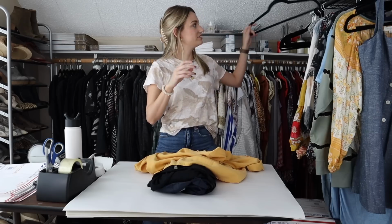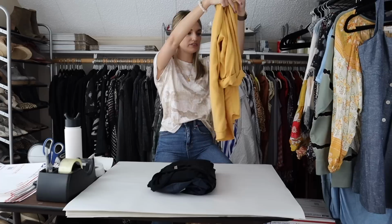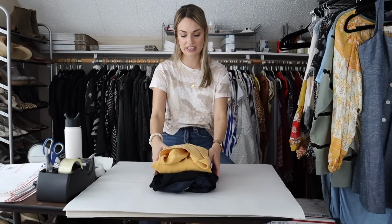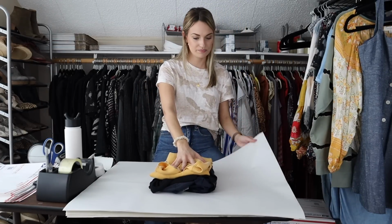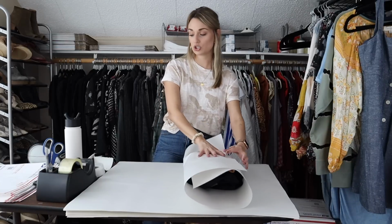This is so cute. It has little mother of pearl buttons going down the front. I love mother of pearl buttons. I think they're so pretty. They add such a nice kind of feminine touch to any clothing piece.